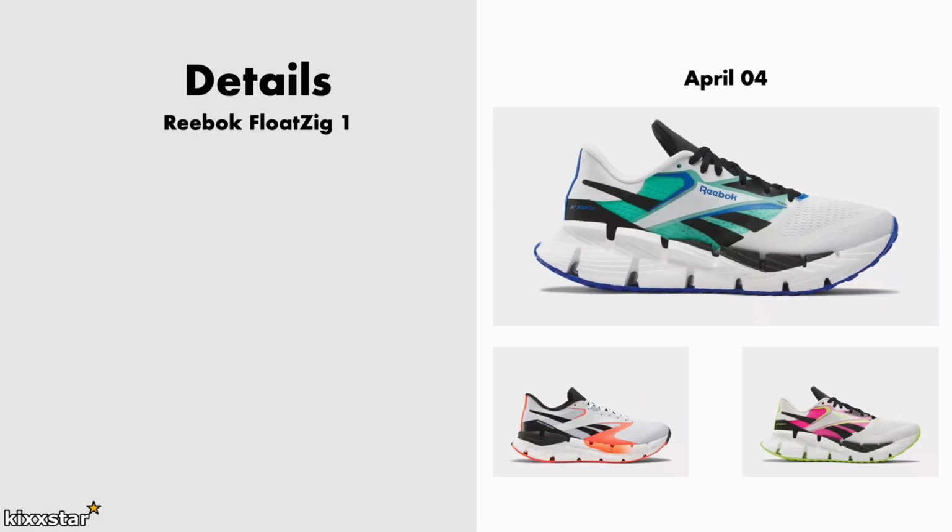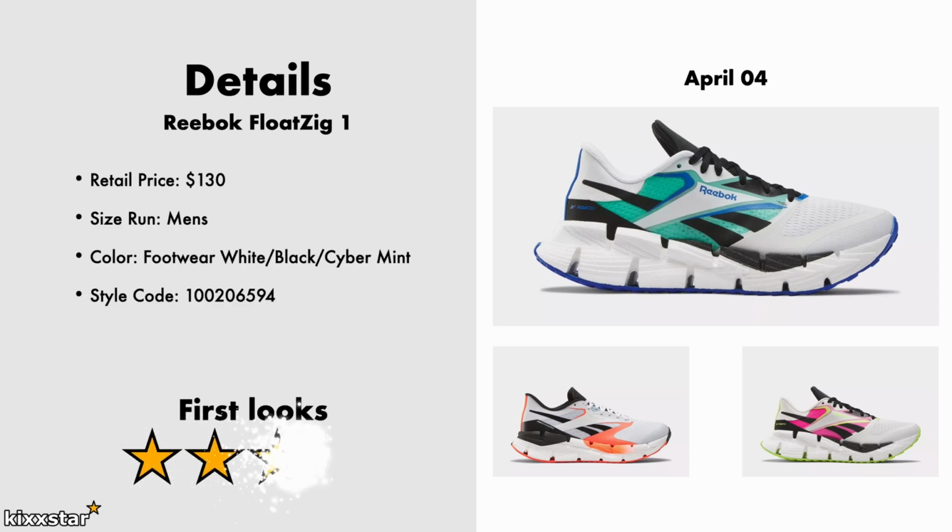And with the Reebok, I can see one release that I'm interested in, and I may take a look at these, which is the Reebok Float Zig one, and I'll give that one a 4. It's supposed to be very comfortable, and it looks quite unique and a bit different, a little bit like a Salomon trainer or a New Balance runner. So I would like to see what it's like, and the price seems pretty reasonable as well.